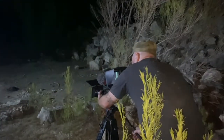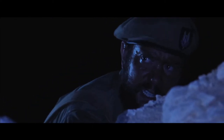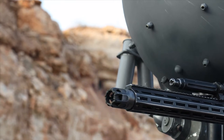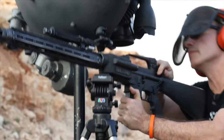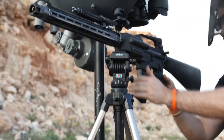Let's try one where you just keep it low. Okay. All right, rolling camera and action. Jammed? Looks like. Yeah, might have double fed again. All right, fuck it. Let's move on.